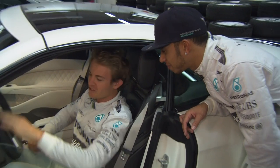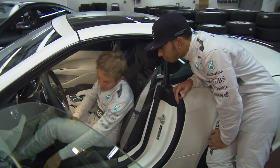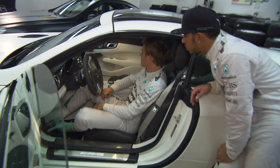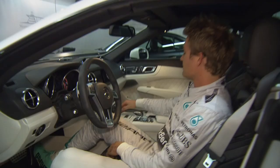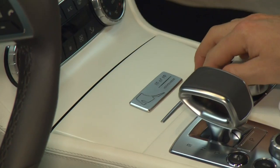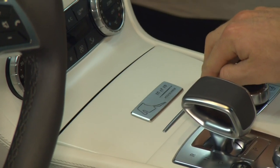So I generally like the combination of the dark gray with the white. You know, there's some white carpets coming. These are not the final carpets. And they have the white carpets, which look really cool. And then they've taken the outside color and used it for the dashboard also, which is pearl white, which is nice.